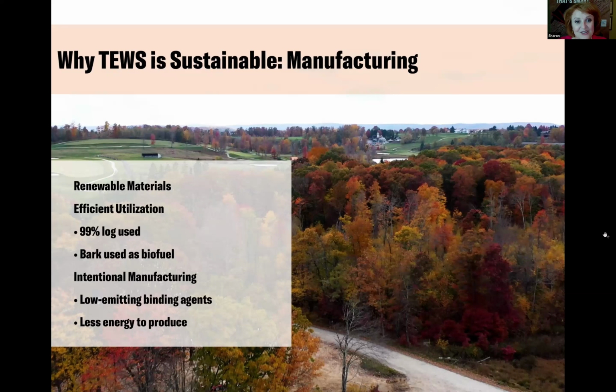So 99% of that log is used, and the bark is used for biofuel. There's really an intentional manufacturing that makes it naturally carbon negative, and those low emitting binding agents like MDI resin and zinc borate, water inhibitors, play into the environmental friendliness of treated engineered wood siding. And because it's a lighter product, about a third the weight of fiber cement, it's less energy to transport, but it's also less energy to produce. Go ahead, Rob.